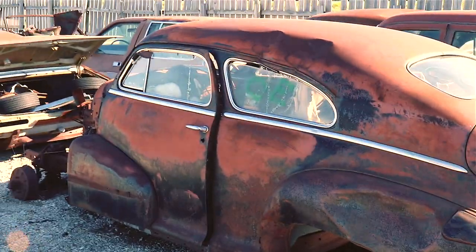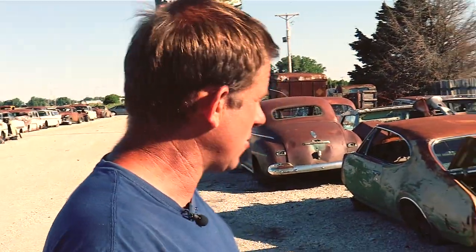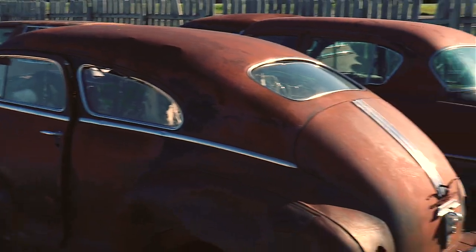This car's rough, it's been sitting for a lot of years, but the fastback design on these cars is so cool. It's iconic of the late 40s, and these things really stand out, and they make really cool looking cars when they're restored. So, like I said, it's kind of a mishmash on tonight's episode, but it's all cool stuff. We hope you guys like it, so we wanted to go ahead and bring it to you.